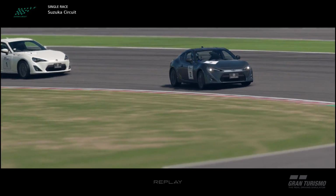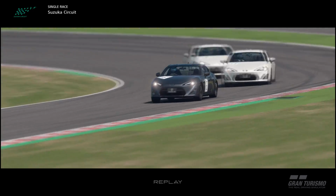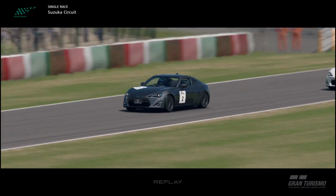Anyway, you can see there we're in P1 still, sliding around, and really I was having a lot of fun in this car, to be fair.